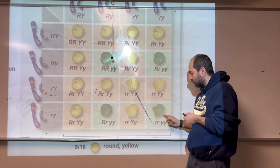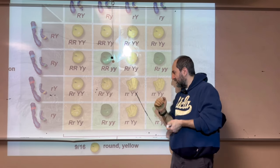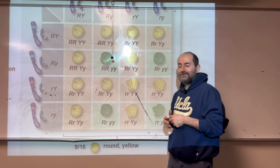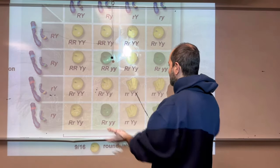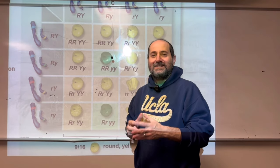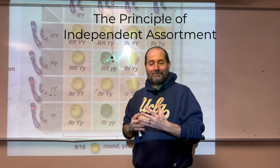If wrinkly was truly married to green, would you see the wrinkly yellow offspring? No. So do you know what Mendel determined? Just by seeing this, Mendel immediately knew that traits assort independently. And so what did Mendel show? The principle of independent assortment.